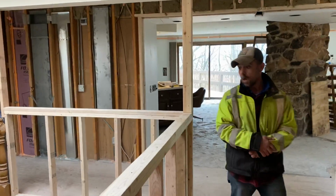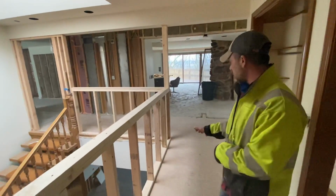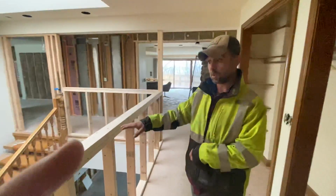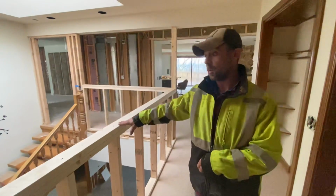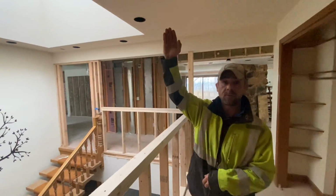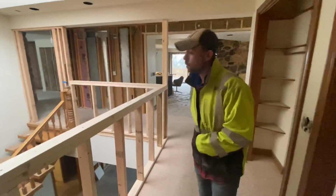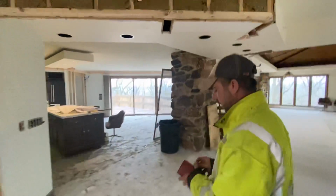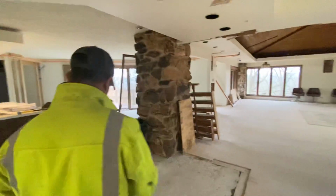Obviously, this, we took down the banister because for safety purposes it was too low. We put the knee wall back up, and we're going to have glass panels from rail to about 3 inches from the ceiling. Okay. Cool. Correct. And we're still trying to figure out if we're doing a door or a gate right there. Okay.